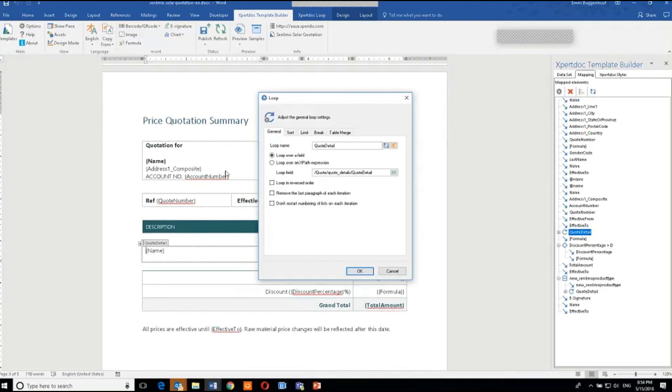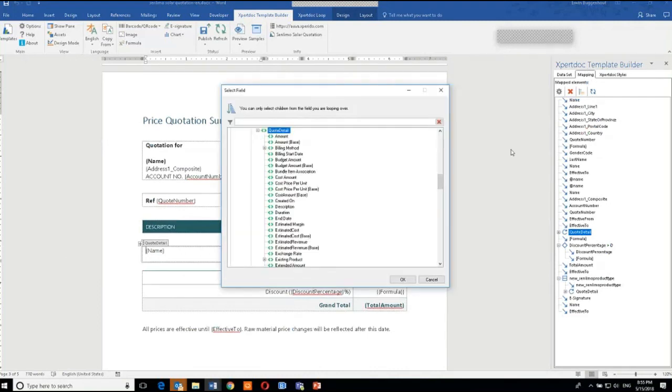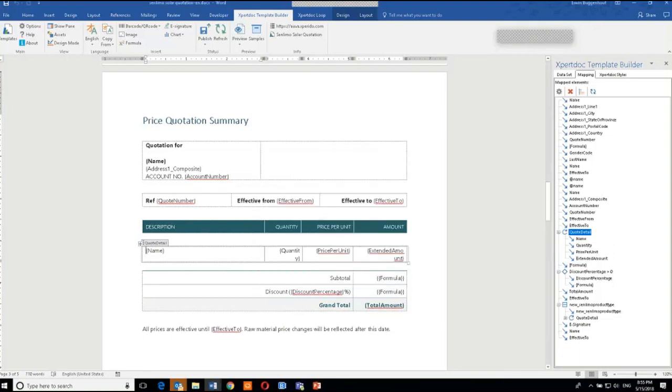Once you have that loop, you can have a look at what you want to do with the loop. You can sort it if you want to by whatever field of quote detail or underlying entities. You can use the field as text or number once again, do it in an ascending or a descending way, take case into account or not. You can limit the loop, like for instance, only show the most expensive product. It takes into account the sorting that you did the step before that. You can control break behavior, go to the next page on each iteration of the loop. You can merge the loop with a preceding table or with a following table, and so on and so forth. So quite a lot of things that you can do in terms of looping.